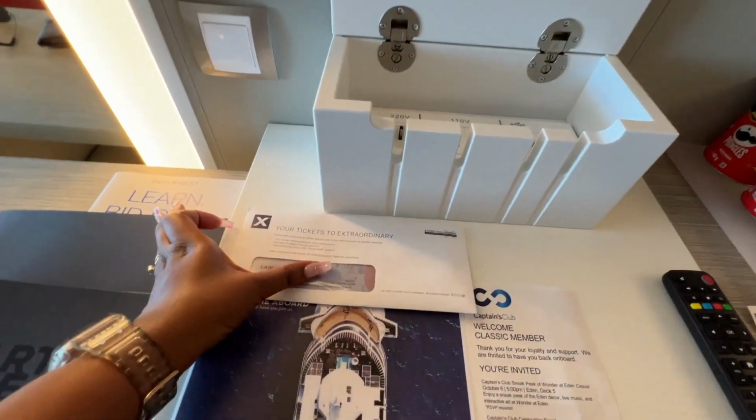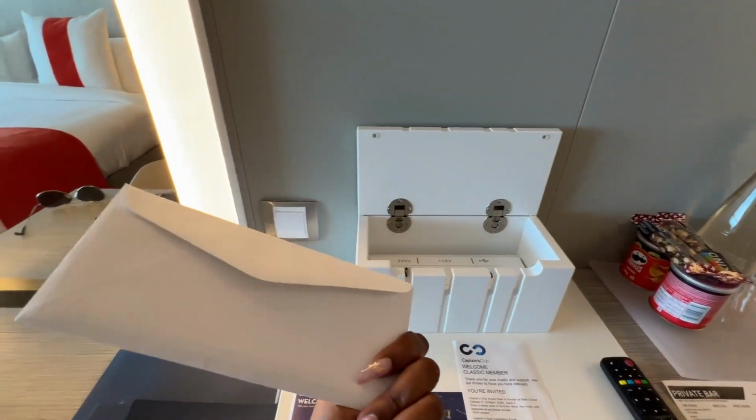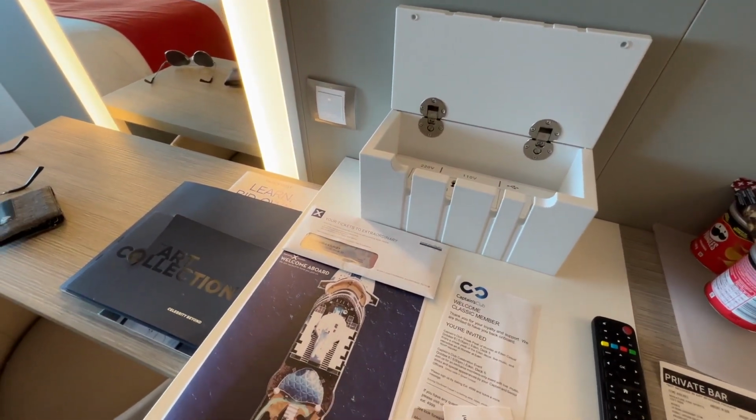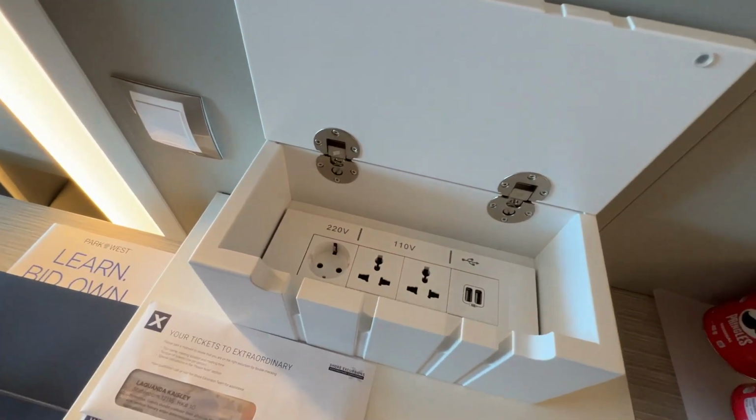Okay, so somebody bought excursions before we got on board. And here's our excursion envelope already here, waiting. Nice. That's new. Never did that before. Never. We have some outlets here.